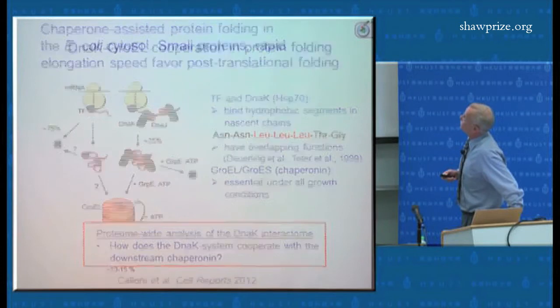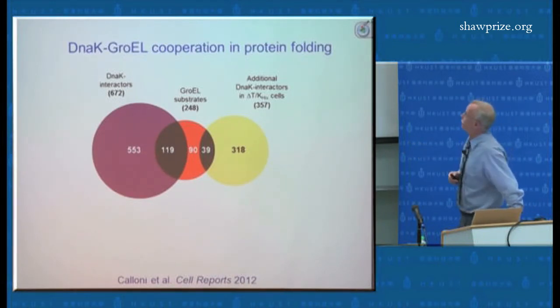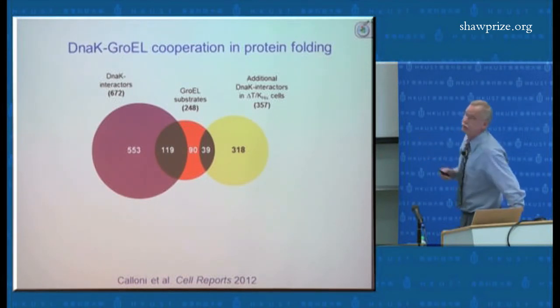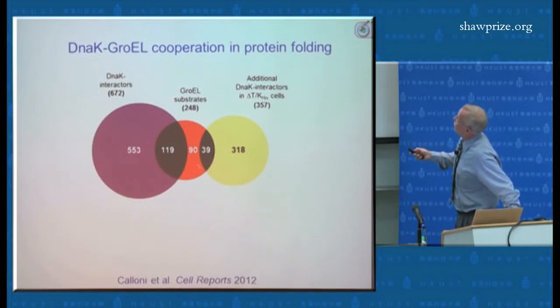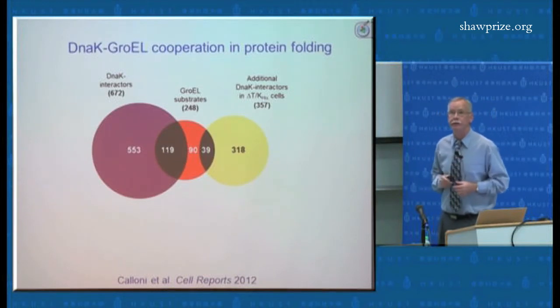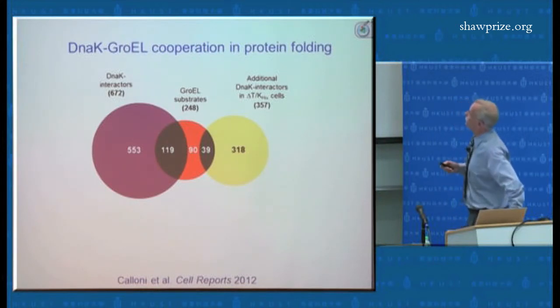We saw that Hsp70, the DnaK, interacts with approximately 700 different newly synthesized polypeptides. And when the trigger factor chaperone was deleted in this strain background, the number of interactors of Hsp70 increased by an additional 350 proteins, reflecting the partial redundancy of these two systems. In fact, the trigger factor absence resulted in the increased interaction of small proteins with the Hsp70 system, proteins that would otherwise have preferentially interacted with the trigger factor.